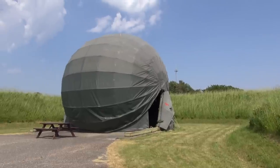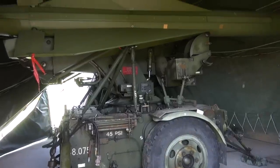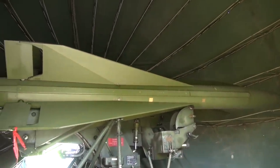The Hawk missile system began development already in 1952 as a ground-to-air missile ordered by the U.S. Army. The launcher was developed by Northrop and the missile by Raytheon. It went into service in 1959.